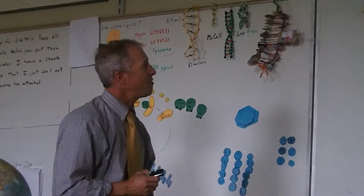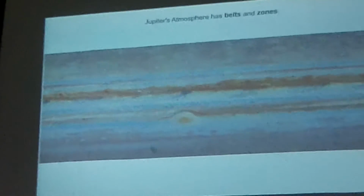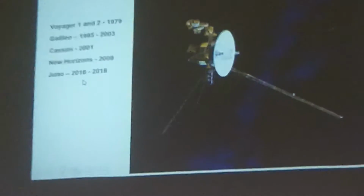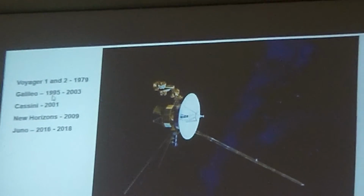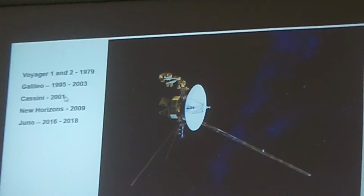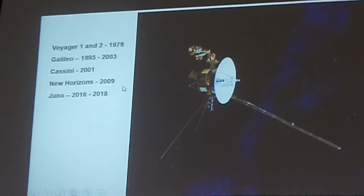Here are the spacecraft that flew by Jupiter and got pictures. Anytime you see a nice picture of Jupiter that looks like this or like that, it was taken from one of these spacecraft. These are the only ones that have flown by Jupiter. Voyager 1 and 2 flew by in '79. Galileo orbited Jupiter between '95 and 2003. Cassini flew by Jupiter on the way to Saturn in 2001. New Horizons flew by Jupiter on the way to Pluto in 2009.